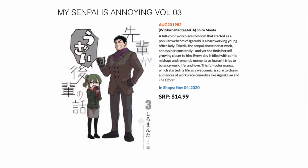Next, we got a full-color manga. This is a comedy manga, which is My Senpai is Annoying. And this is full-color, they say, workplace rom-com that started as a popular webcomic. So if you're into that, then give this a look.